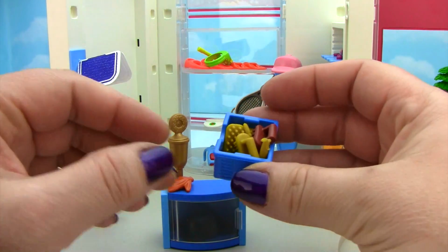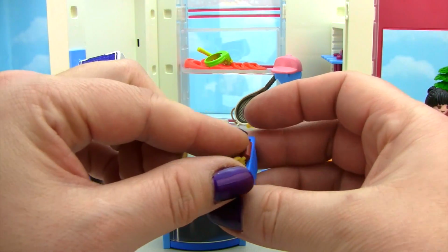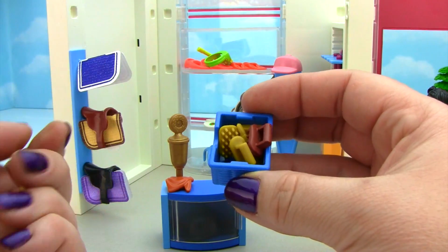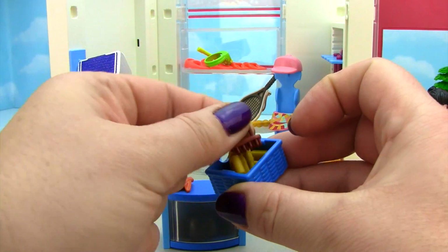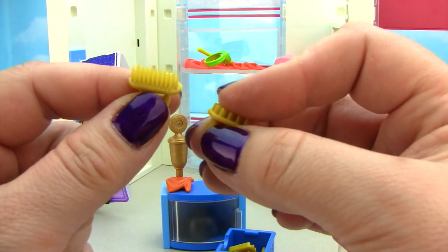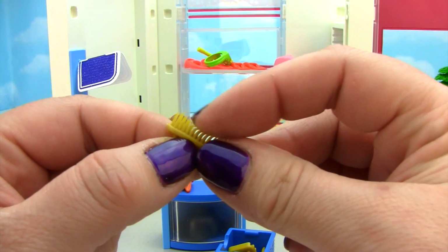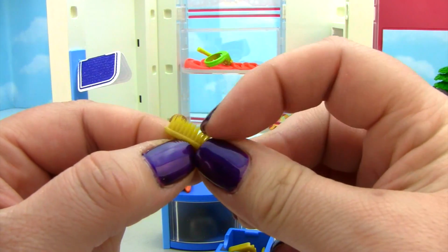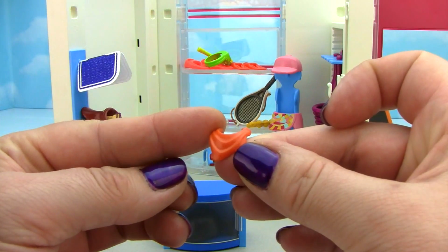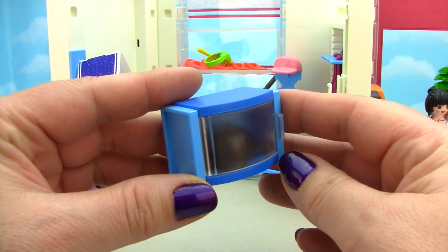Next, we have a display case. So on top, we have a basket filled with a whole bunch of different accessories to be used for your horse. So there's kind of a brush and all these different kinds of cleaning and brushing and grooming tools. So there's ones with kind of short bristles and then ones with longer ones. These ones are really flexible. Next we have a little trophy, and then we have a scarf accessory. And that was all sitting on top of this other display case.